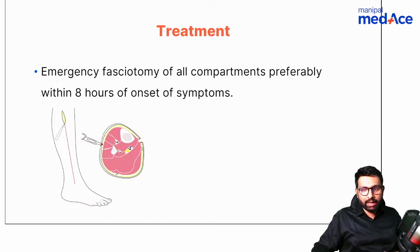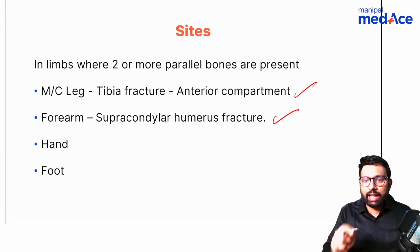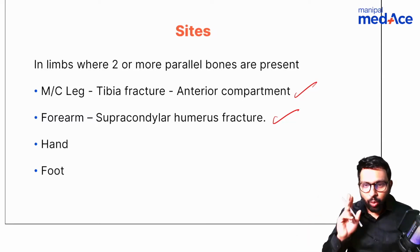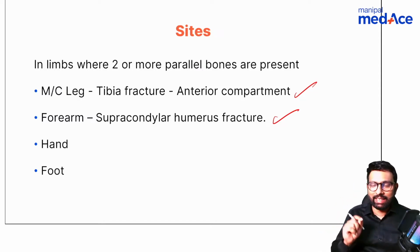And again, what is the treatment? If they ask you what is the treatment, again in INI-CET they might confuse you. They might tell you that there is a tibial diaphyseal fracture that has undergone compartment syndrome, and they'll give you two options for the treatment. One, fasciotomy of just the anterior compartment. Another, fasciotomy of all the compartments in the leg. And which will you choose?